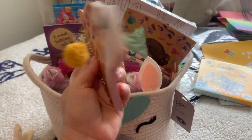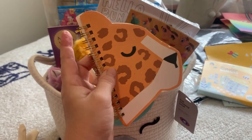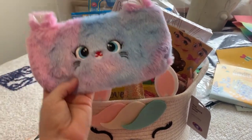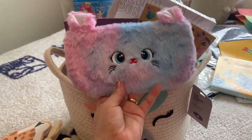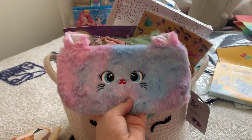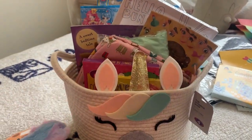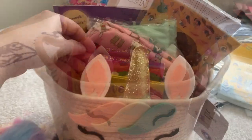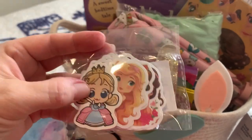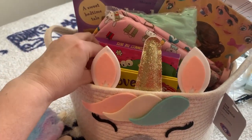And I got this little notepad. This was actually 97p from the Range. Again, you know, on sale. I've got this pencil case. You'll notice that a lot of them are like activities and things. And I think that was something like 85 or 95 pence. And in here we've got some stickers. They will probably be about the same price, about 80 pence.